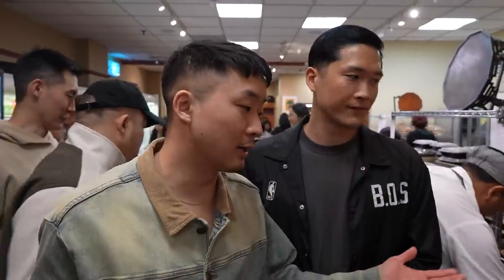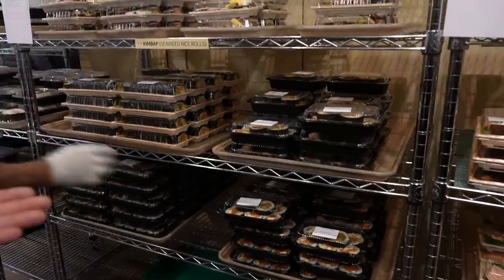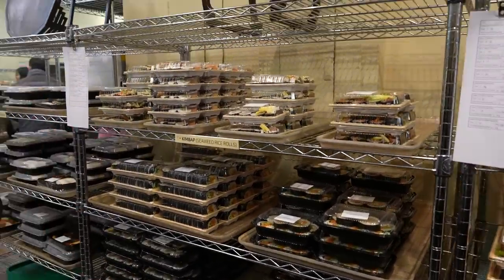All right, Sam, we're here at the kimbap section. Can you tell us the significance of kimbap in a lunch diet? So kimbap's super important, right? It's got all the ingredients, it's got rice, it's got vegetables, got meat, and it's a very quintessential Korean dish. So you can have it breakfast, lunch, and dinner, but lunchtime is really when you have it.